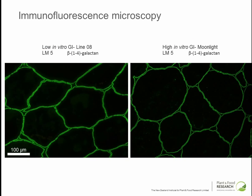What we then also went on to do was some immunofluorescence microscopy work, because while it's all well and good to analyze the amount of pectin, we also wanted to visualize where in the cell wall these pectin epitopes were occurring, and if they were spatially distributed in a different way across the different cultivars, because this could have an impact on the properties of the cell walls itself. So over here I have sections of the potato. These are raw potato sections that have been resin embedded and sectioned, and then stained using those same monoclonal antibodies. In this example we have LM5, which goes for the galactan side chains. On the left we have one of the low GI lines that we're interested in, and on the right we have a high GI control line.